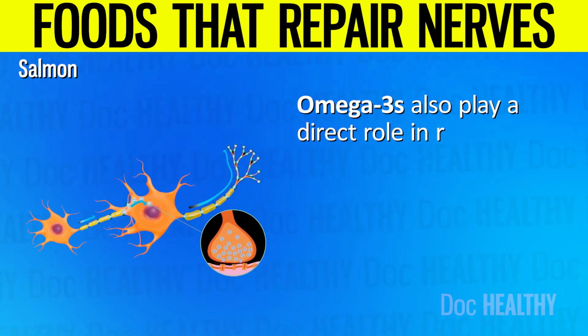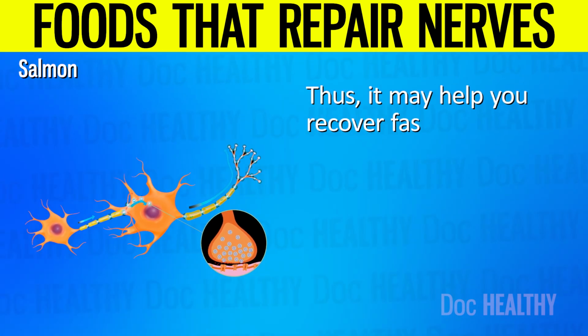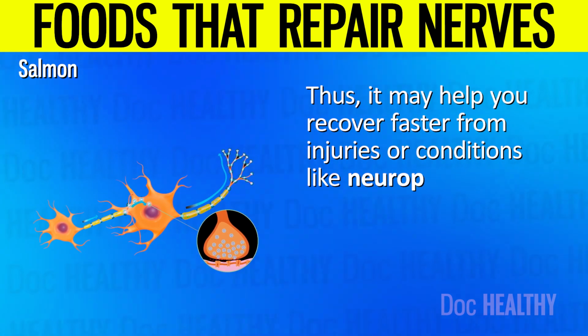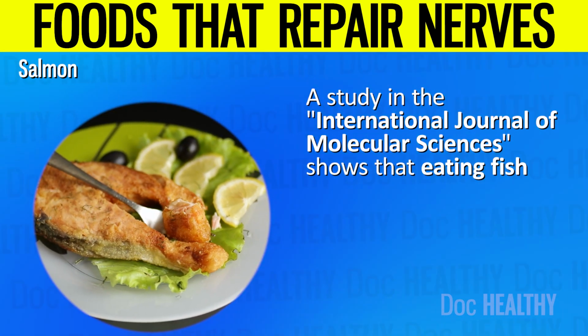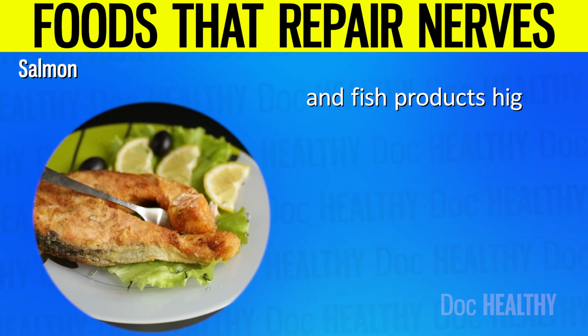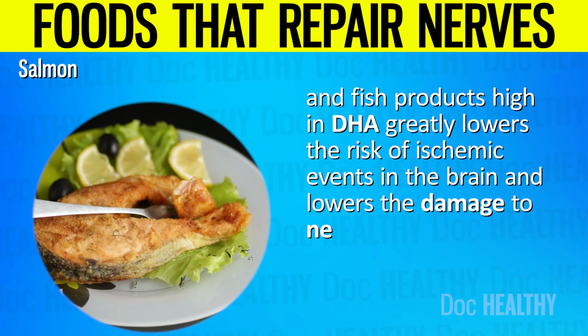Omega-3s also play a direct role in repairing the nerve cell membranes. Thus, it may help you recover faster from injuries or conditions like neuropathy. A study in the International Journal of Molecular Sciences shows that eating fish and fish products high in DHA greatly lowers the risk of ischemic events in the brain and lowers the damage to neurons when they do happen.